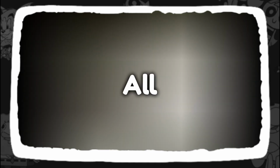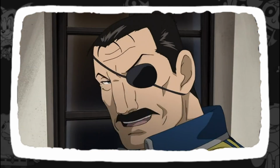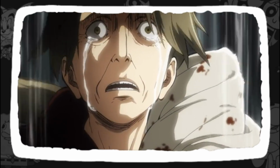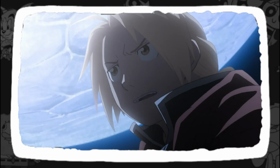But a style that we all love in cartoons is modern anime. Yes, anime is a cartoon. This style is so special. It is way more complex than any other style, and what I like about it is that it shows the emotions in the best way possible. Best examples of this style are Attack on Titan and Fullmetal Alchemist Brotherhood.